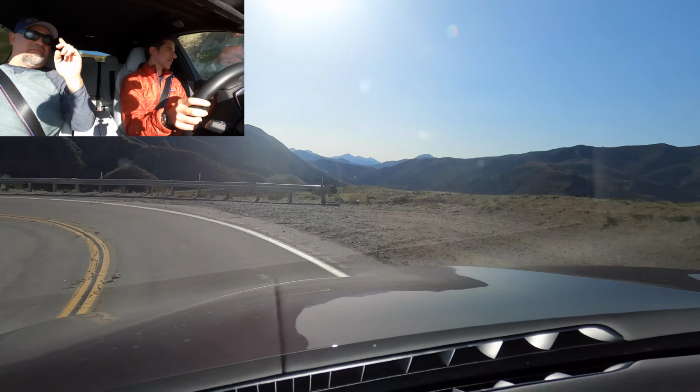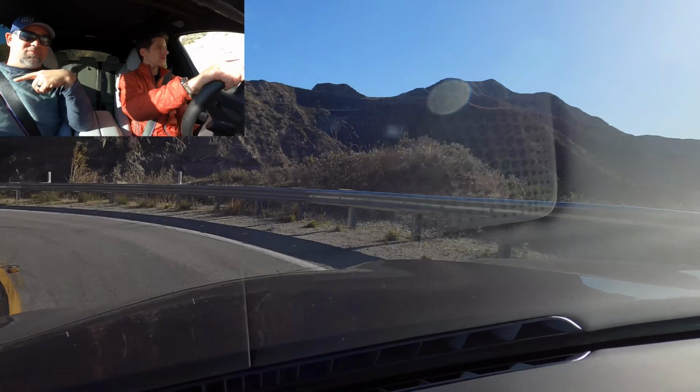But you're like, oh, if you're looking for a place to do a launch, you're not going to find it down here. I went the wrong way. We're on a tight section now.